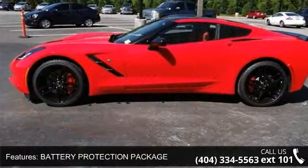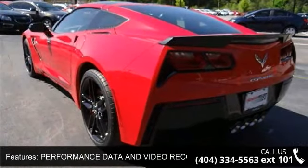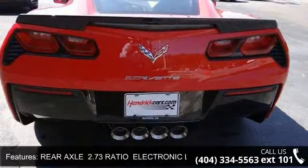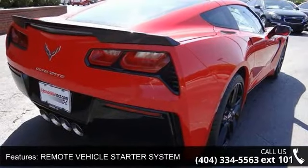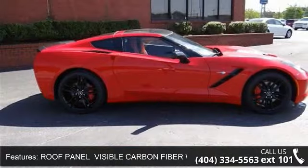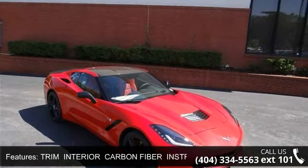Enjoy these notable features: 2LT preferred equipment group includes standard equipment, battery protection package, calipers red painted, performance data and video recorder, rear axle 2.73 ratio electronic limited slip performance, remote vehicle starter system, roof panel visible carbon fiber with body color surround removable, transmission 8-speed paddle shift with automatic modes, trim interior carbon fiber instrument panel and aluminum wheels.